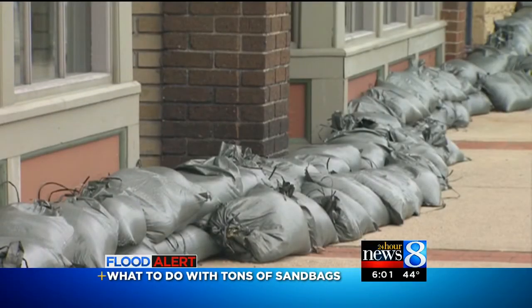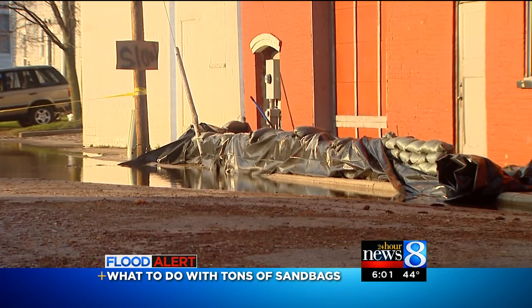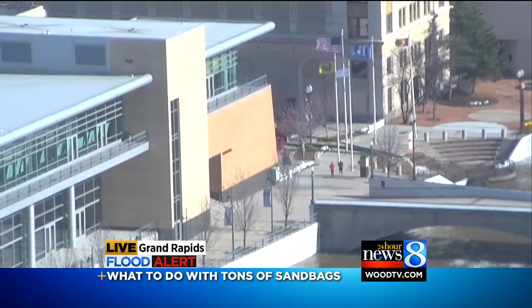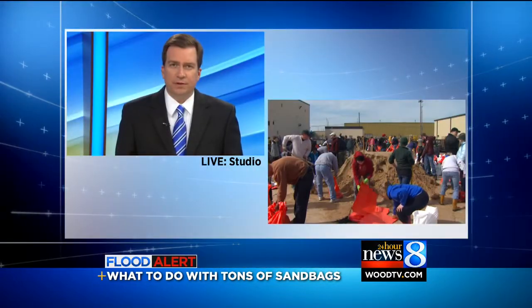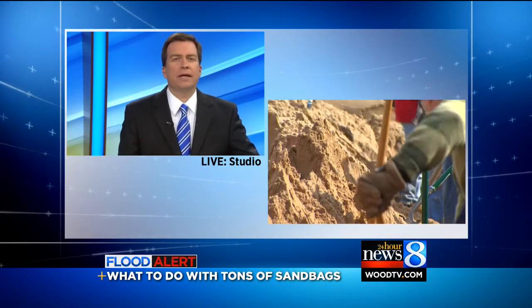Now to a flooding story you'll only see here at 6 o'clock. Tens of thousands of sandbags lining streets, businesses, municipal buildings in towns all over the area. Here's another look. Sandbags you can see there piled high between the Grand River and the Plaza Towers building. It took hundreds of volunteers days to fill them and stack them. So now that the waters are going down, who's taking care of them?